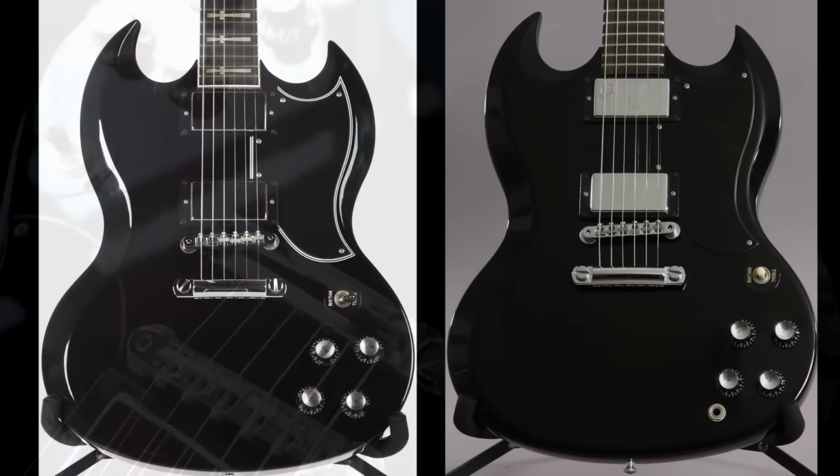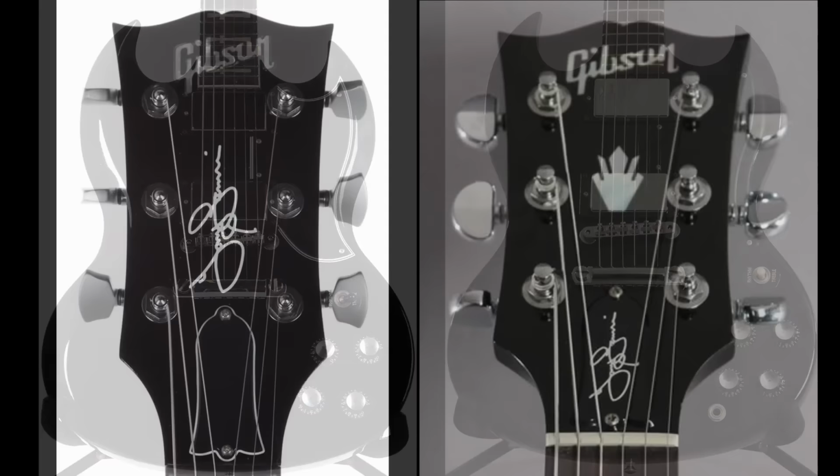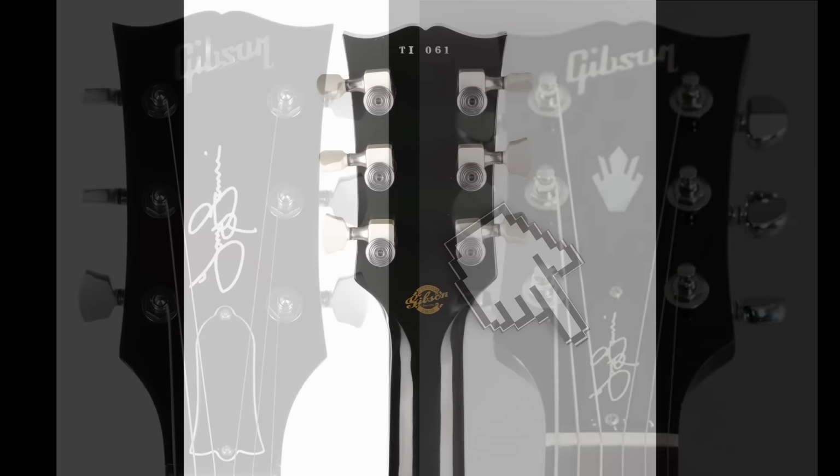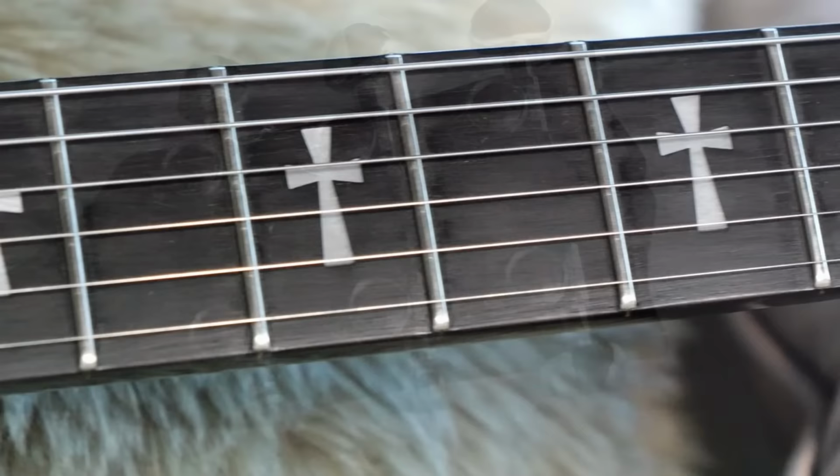For the most part, the USA stacks up in its own unique way that's a little bit more budget friendly. So here's the biggest differences. The Custom Shop has the signature on the headstock rather than having the usual SG crown. The USA just moved the signature to the truss rod cover. The Custom Shop featured locking Sperzel tuners, whereas the USA got regular Grovers. The inlays are very different. The USAs are kind of small, and they do not go all the way up the fretboard. They stop at the 12th fret.